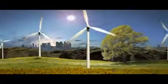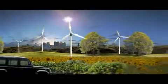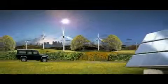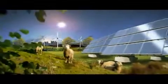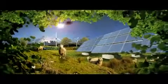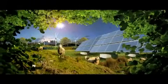We all have a commitment to our planet. We know that CO2 emissions and other greenhouse gases contribute to climate change, and we have to find new ways of reducing these emissions. The future is all about energy efficiency and using our natural resources wisely.